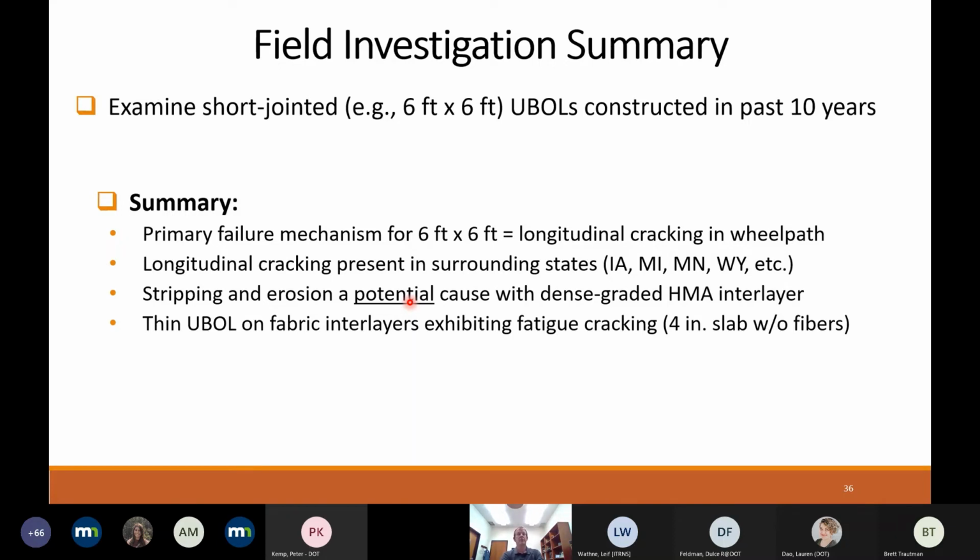Could be because of, again, pushing incompressibles under that shoulder and lifting it up. There are no tie bars there at that shoulder lane joint, so that's another reason the fibers maybe just aren't stiff enough to keep those aligned.